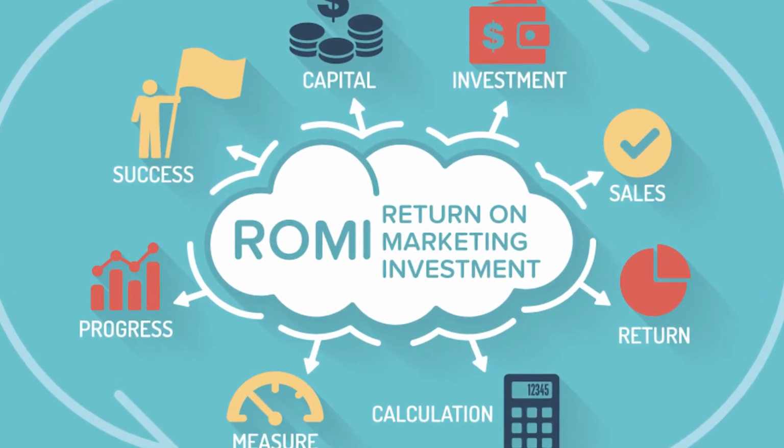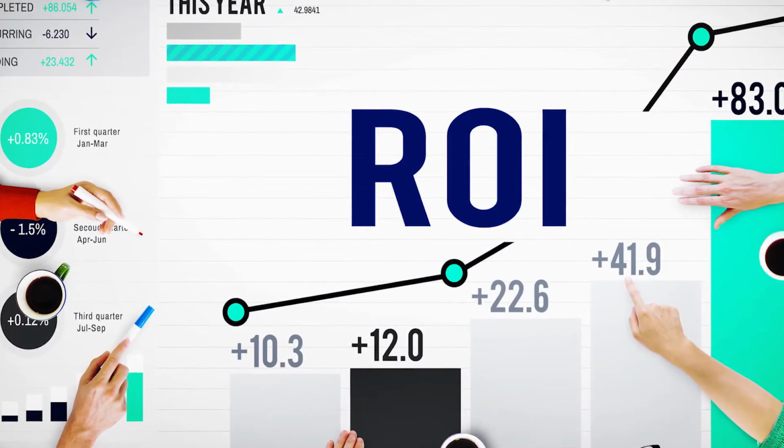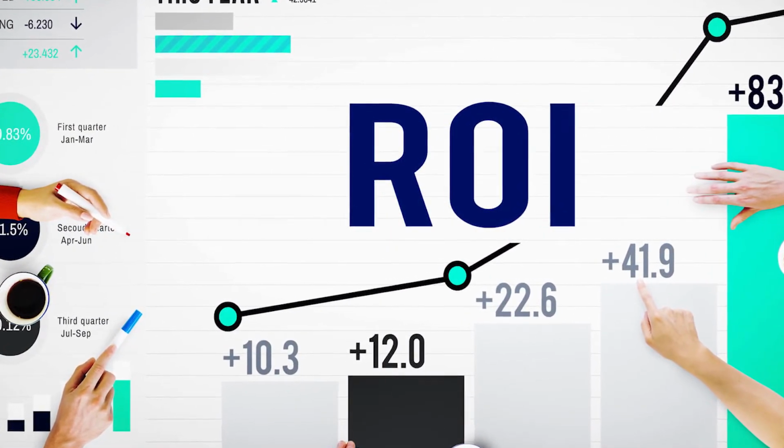To track this KPI, you take the number of leads your campaign is generating, divide them by the opportunity value or your average value per win divided by your average lead-to-win ratio.